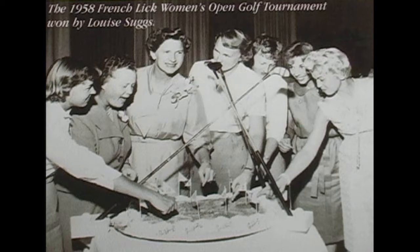The next one over, as I said earlier, the ladies' PGA had some roots here in French Lick. It actually came here in 1957, and there was another women's tournament here in 1958. I think you can see Patty Berg, who's second from the left there, and we could probably get the names of all those people. I'm not sure that's not Babe Zaharias right at the center there, about third from the left.